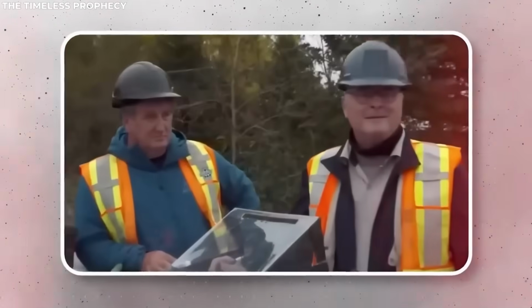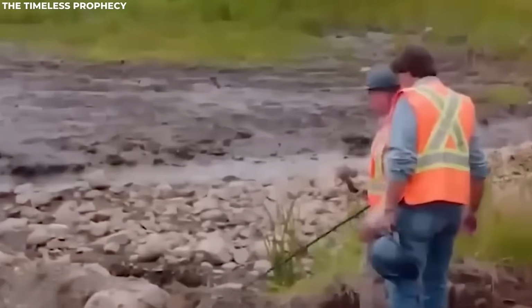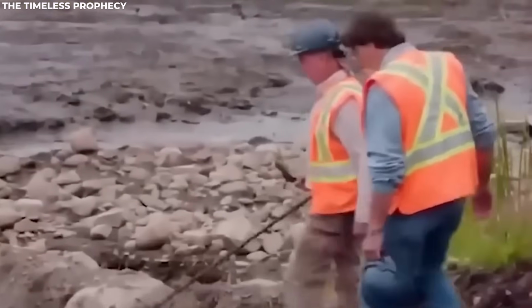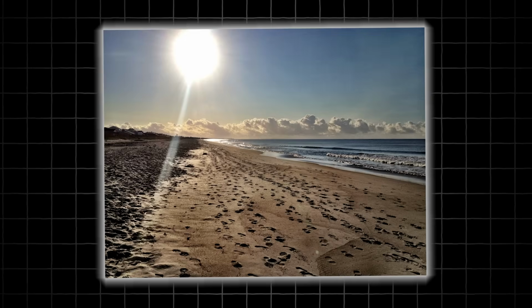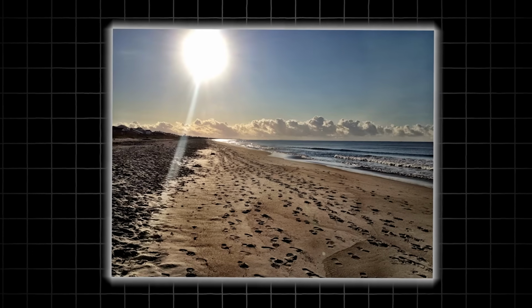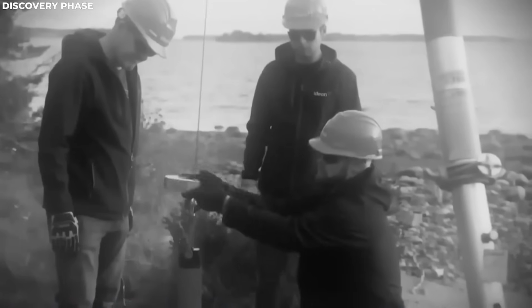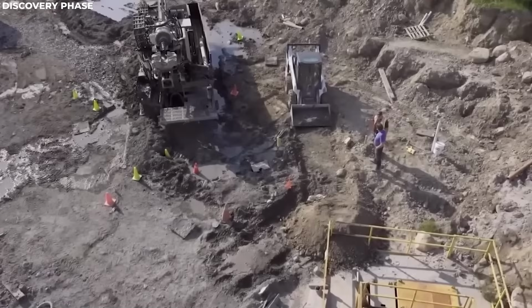In the margins of the map were names like Le Bateau and La Barque, both referring to boats. One spot was even labeled Le Trou sous la Trappe, which means hole under the hatch, strangely close to the Money Pit's location. At the very bottom of the map, in messy handwriting, was a phrase that caught everyone's attention.